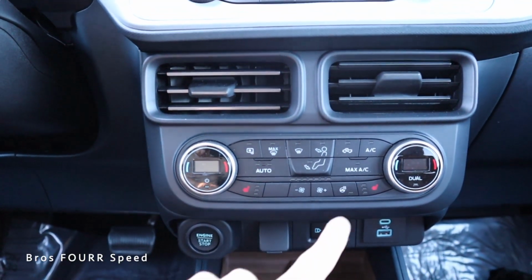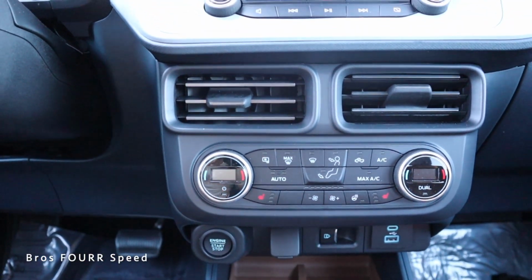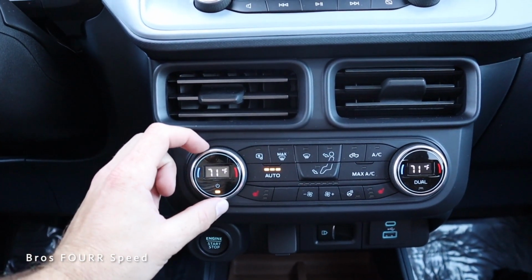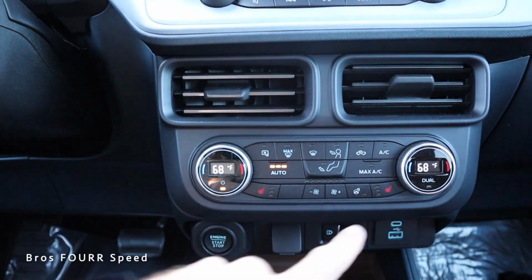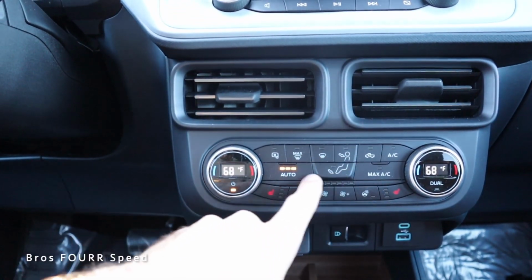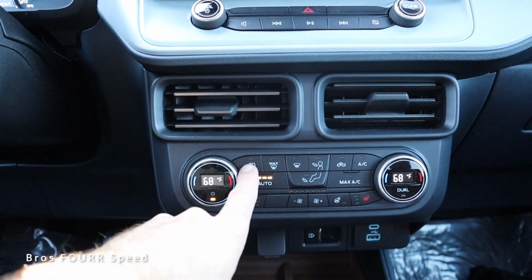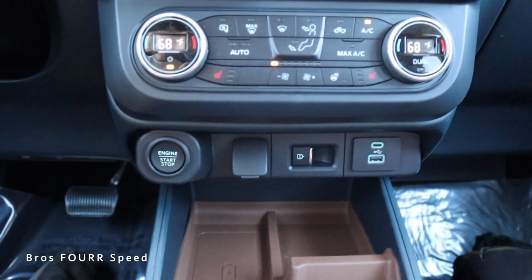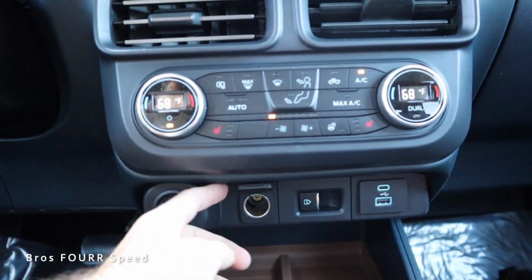This even has heated seats along with the heated steering wheel, so you can adjust those as needed. Now on this left side and right side, you can adjust the dual zone for the temperature. You have power, you can sync these. Where you like the air to go is right in the middle. This even has heated side mirrors, so you can use those on those cooler days. And then underneath that, there's even more auxiliaries along with a 12 volt.